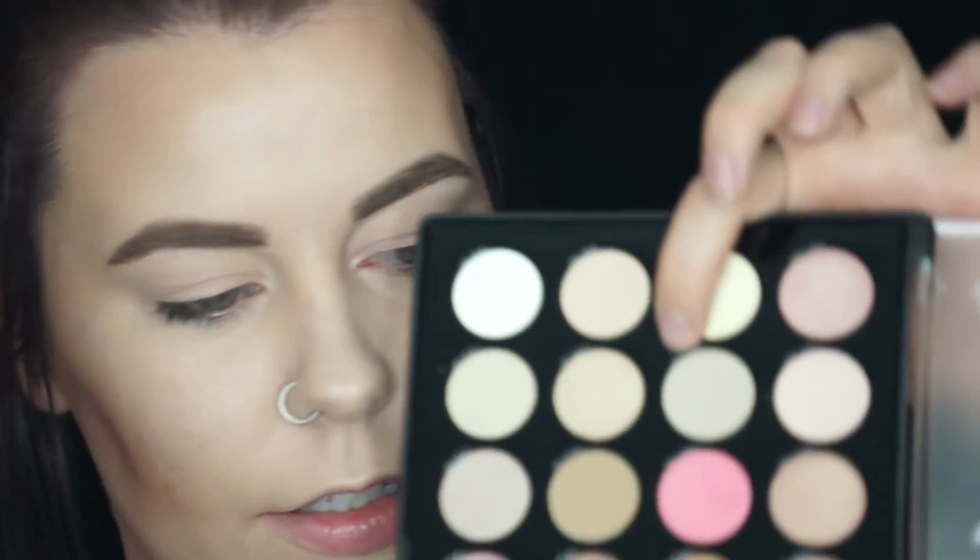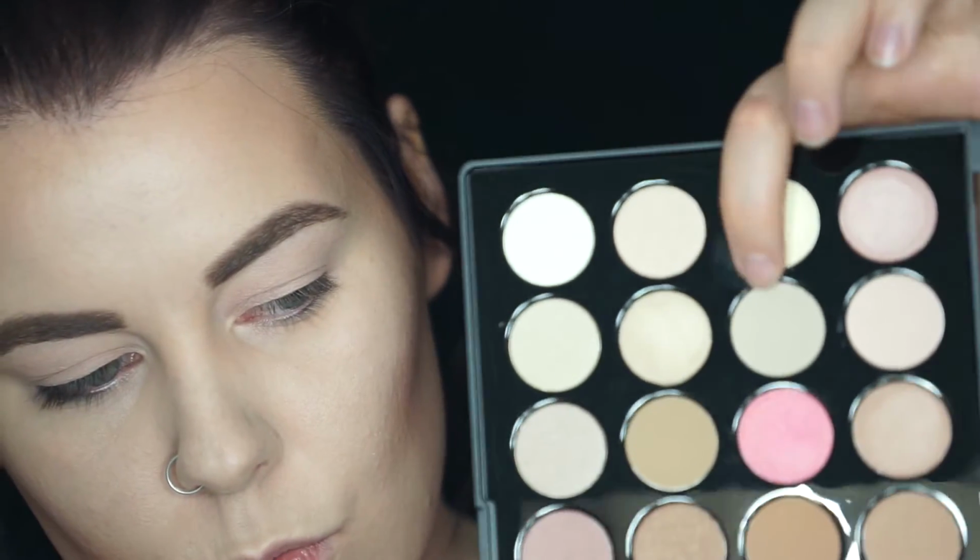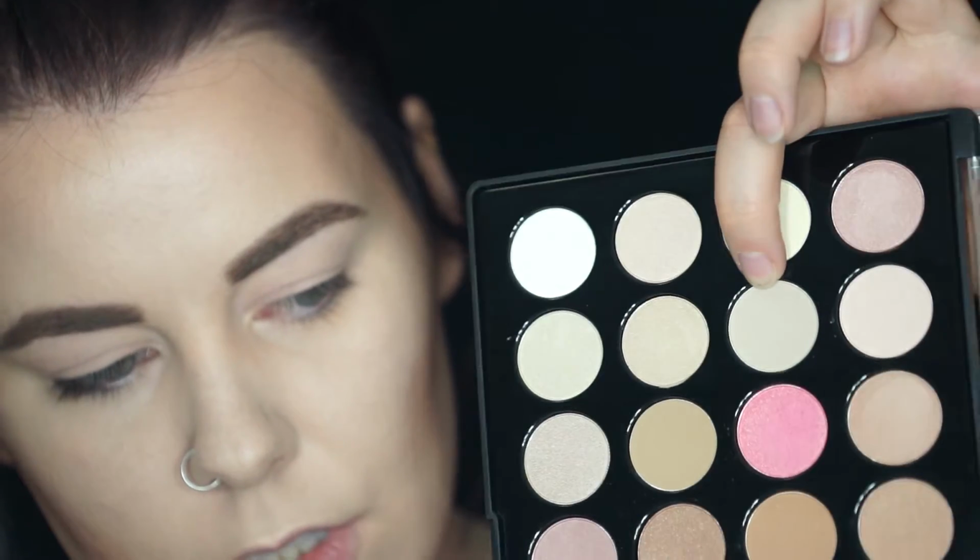I'm going to start with, I think, this guy right here. This one. These all look the same color in the viewfinder, but they are very different. Some are matte, some are shimmer. I'm going to just go in with a matte, neutral, light color. I'm going to start by putting that all over the lid to set that paint pot in place.